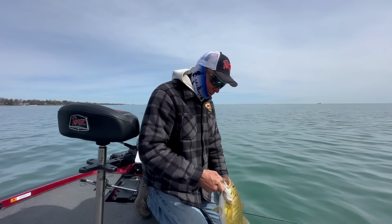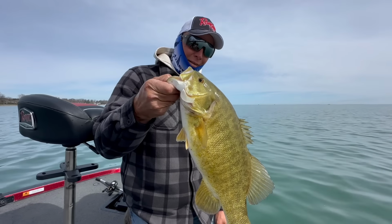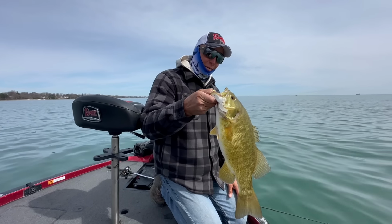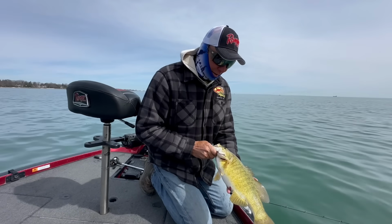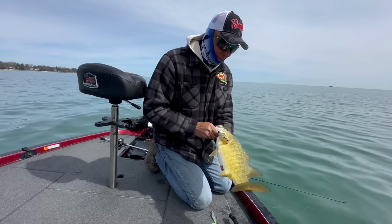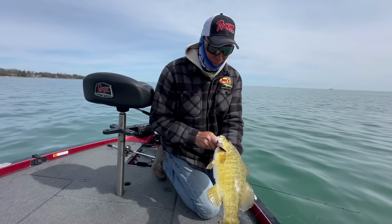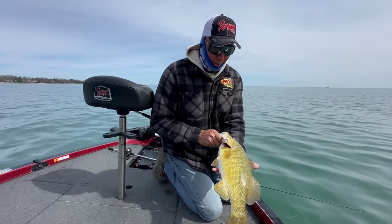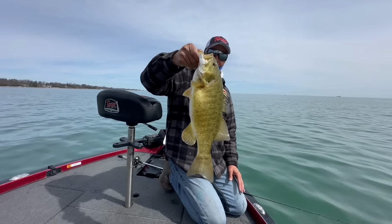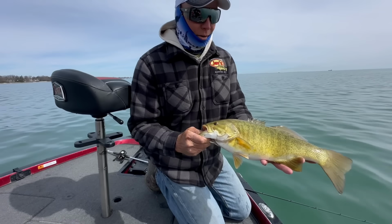You better get up here. Bring your buddy, because that's a freaking toad. He's pushing 5 pounds. That's a freaking fatty. Look how long that thing is. He's wider than my hand. I got my hand on it, you can't even see my hand. That's a tank. I bet he's 5. Beautiful smallie, guys.